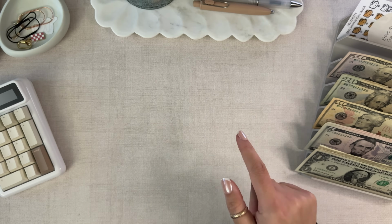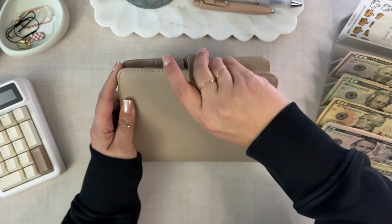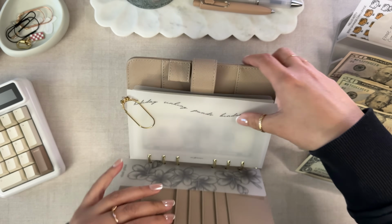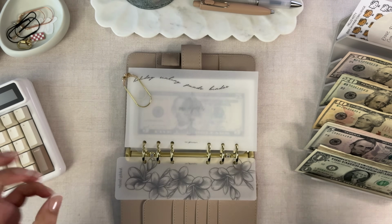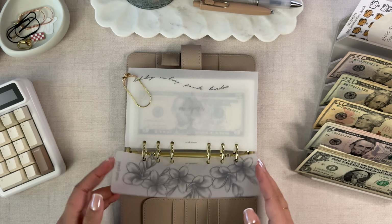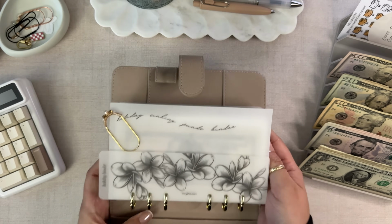And it is currently 7:03 p.m., which is really late for me, but that's why the lighting is kind of the way it is, because I have lights coming from everywhere right now. But yeah, my schedule has completely changed.